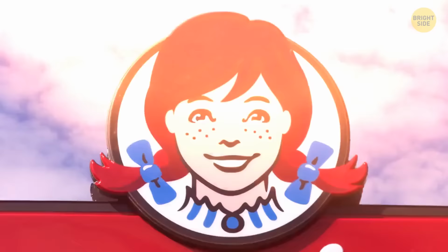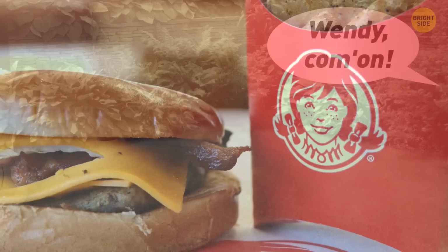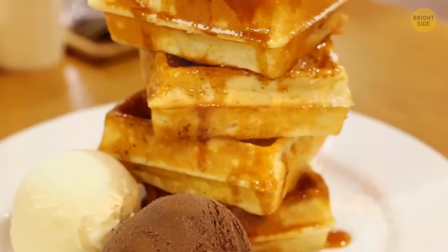Wendy's logo is designed off of the daughter of creator Dave Thomas. It's also named after her nickname, but there is more to the logo than that. Wendy's collar spells out the word mom. While unintentional, it became something to mean a homey feel, more than any other restaurant out there.